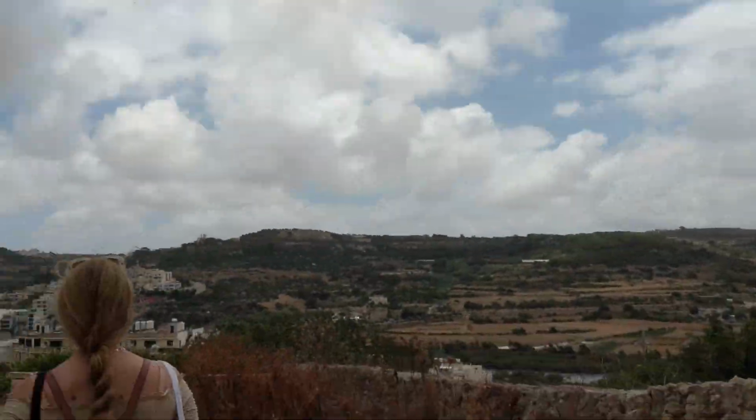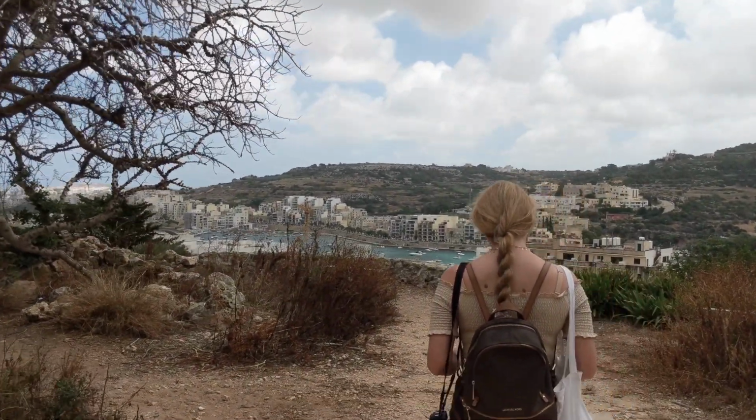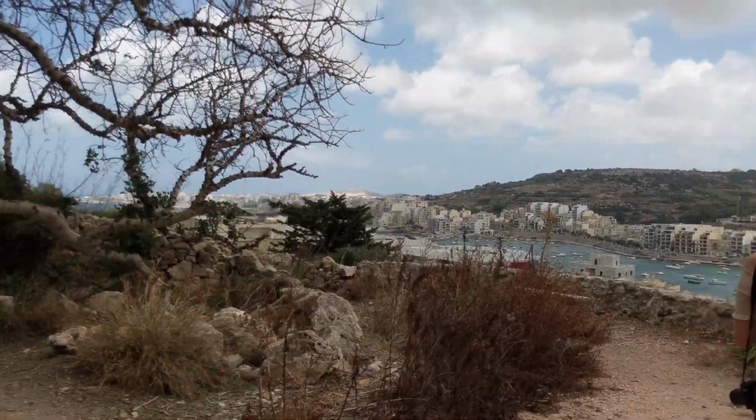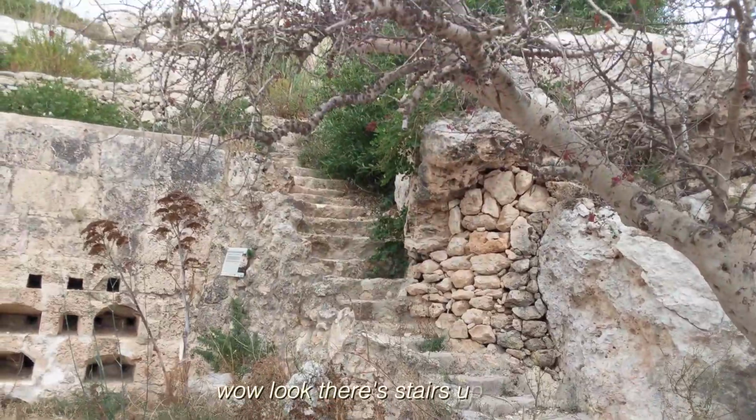We have some raging clouds upon us, so it might be quite a storm, but in case it rains and there's a storm, we'll just hide in one of the caves. Wow, look, there's stairs up there.